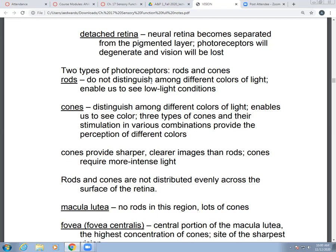You have three types of cones, and their stimulation in different combinations gives you a perception of different colors. Cones are going to give you clearer and sharper images than your rods will. But the cones are going to need more intense light. It takes a lot of light to perceive color.